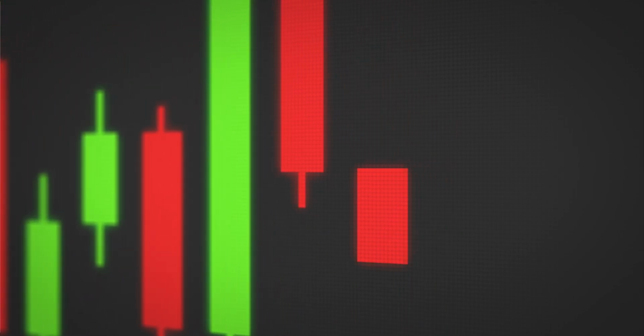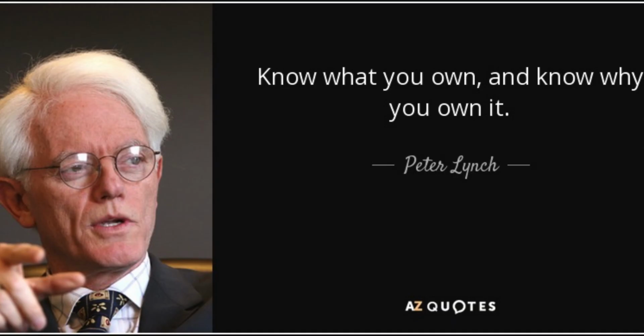I always like what Peter Lynch, the famous fund manager, used to say: invest in what you know. Yes, that's true. Know what you own and know why you own it. They sound very simple to read, but are very fundamental. One needs to know what they're investing into. If not, it's like playing poker without even looking at your cards. So, without any further delay, let's check our starter portfolio stock by stock.